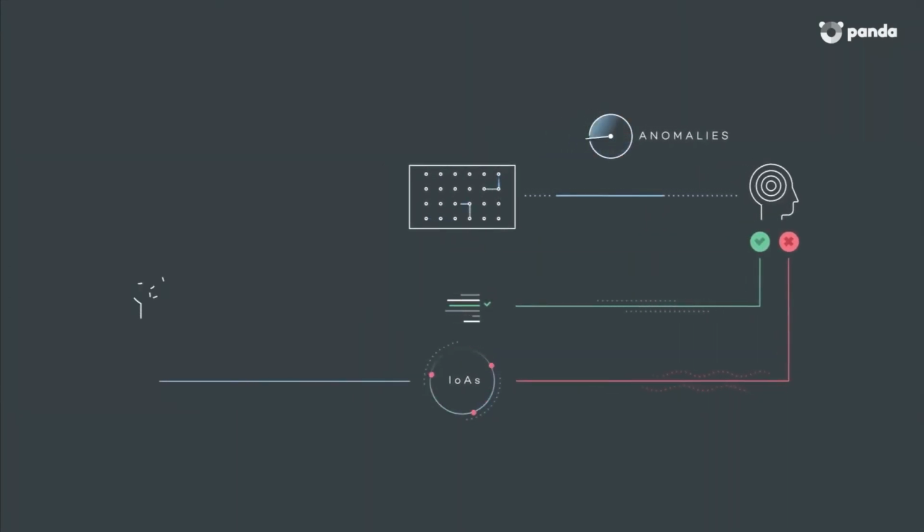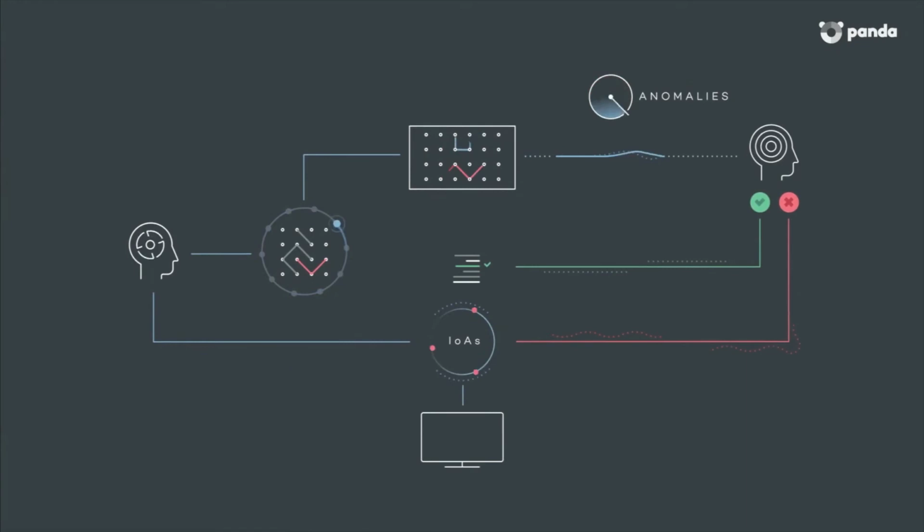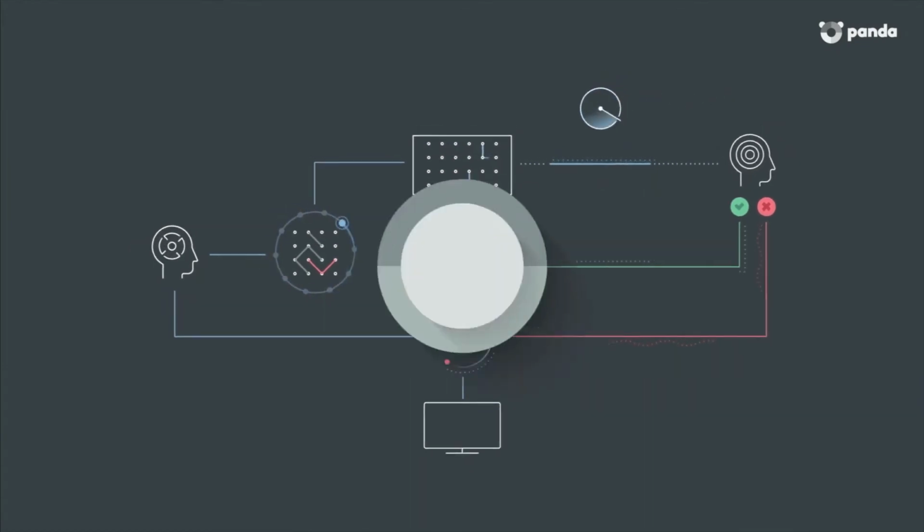Lastly, other analysts will work on validating the IOAs and creating new hypotheses. They will first test them against the event timeline retrospectively, and if they are successful, the hypothesis will be put into production against the real-time stream of events. Also, they will try to add the new IOAs to the endpoint technology so they can be detected locally.